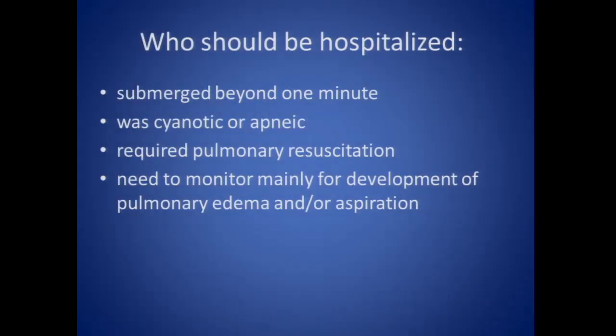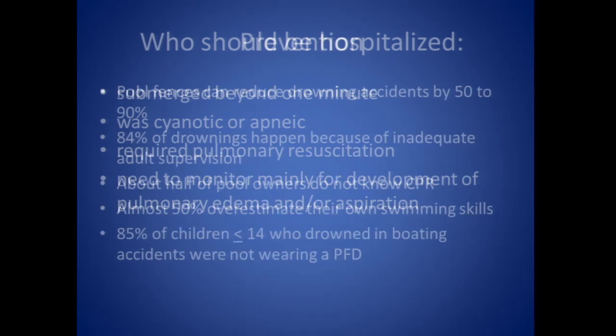Who should be hospitalized? Who gets in a hospital? If a kid's submerged beyond 1 minute, any cyanosis or apnea, they should come in. Any sort of pulmonary resuscitation at all, including mouth-to-mouth breathing, they should be admitted. And you need to monitor mainly for development of pulmonary edema and or aspiration pneumonia. Okay, so these are the kids who should be hospitalized.